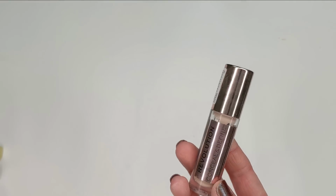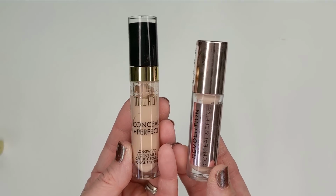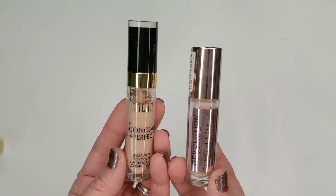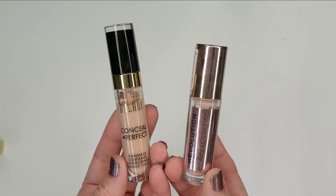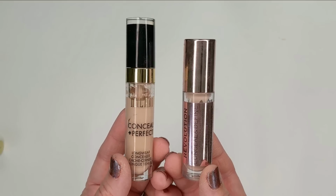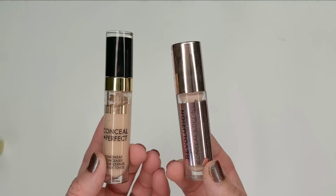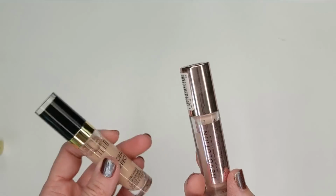And my other two favorites are the Makeup Revolution Conceal and Define and the Milani Conceal and Perfect. I feel like these two are very, very similar just in how creamy they are, and they're really hydrating. They don't settle into the fine lines underneath my eyes, and they don't look dry either, which I feel like happens so often with concealers when you have drier skin.